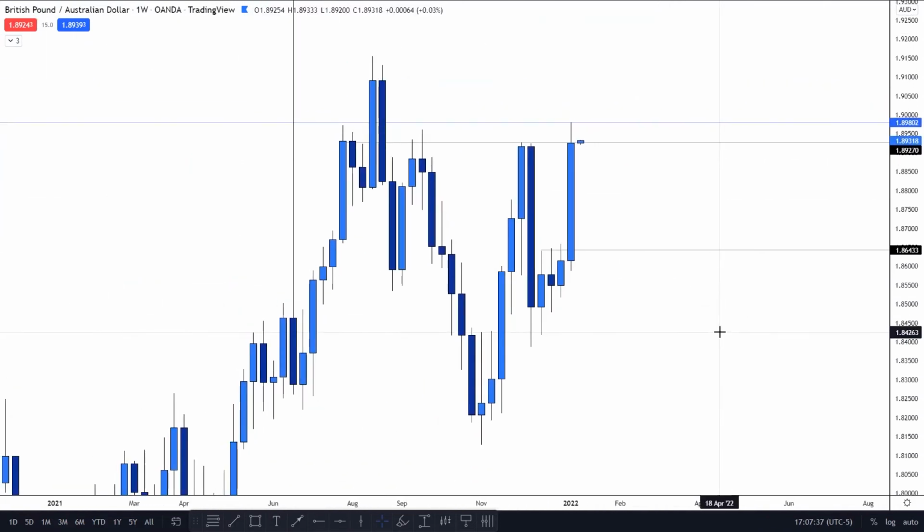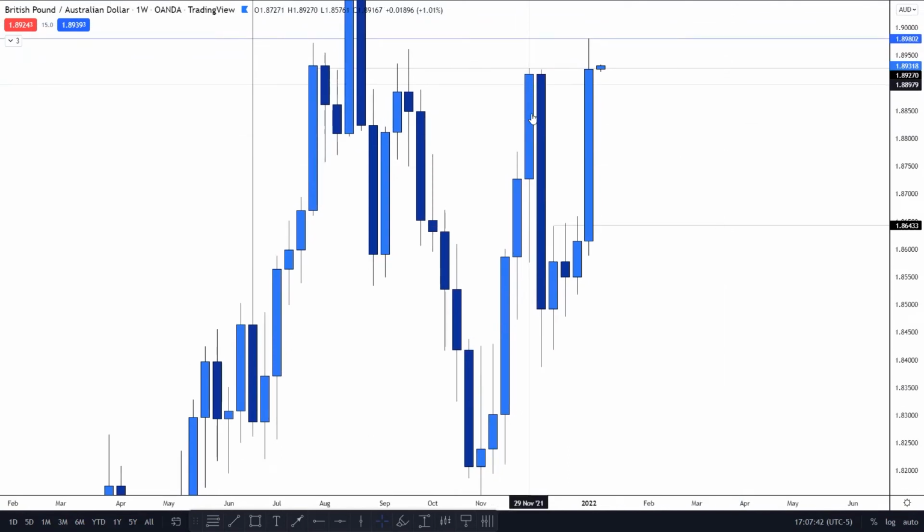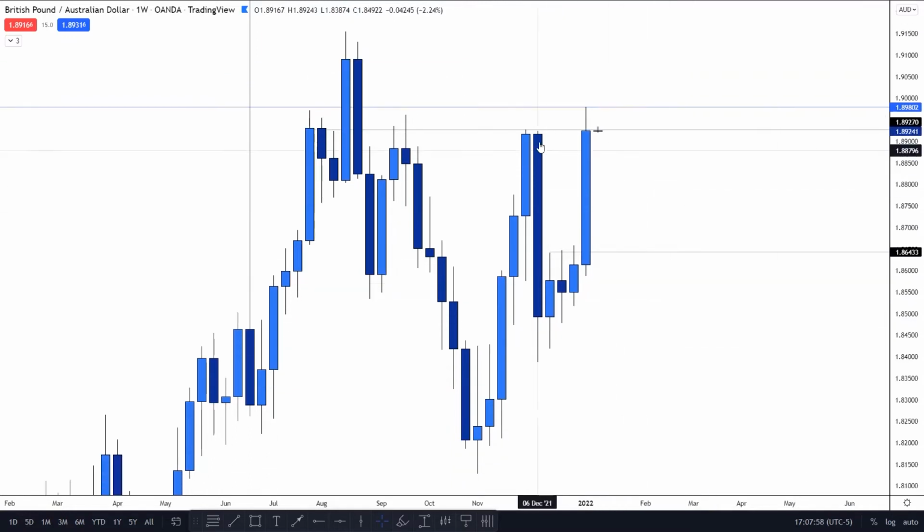So this week, actually, it was this week right here, I was expecting a short. And what I was looking for is this week to come up and wick into this high right here. And it didn't even break that week's high, and it just completely ripped to the downside. Now, I think we're going to get a similar week. Similar to this, actually. This is a way better example.